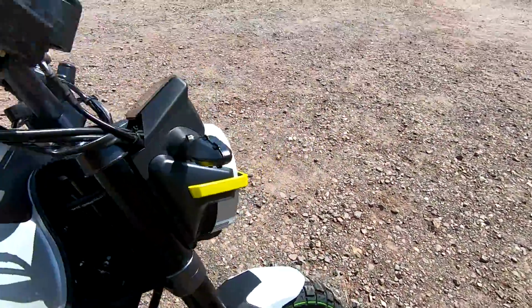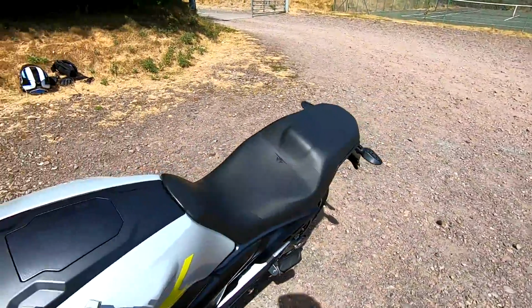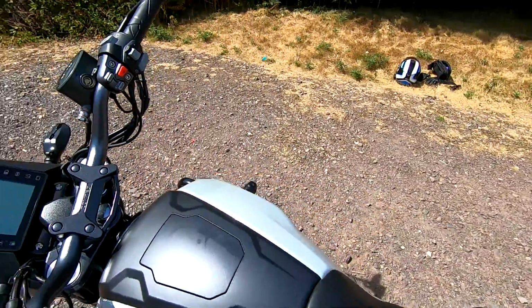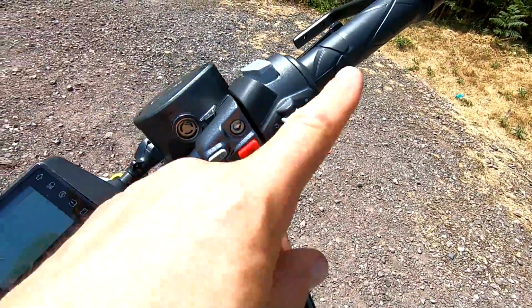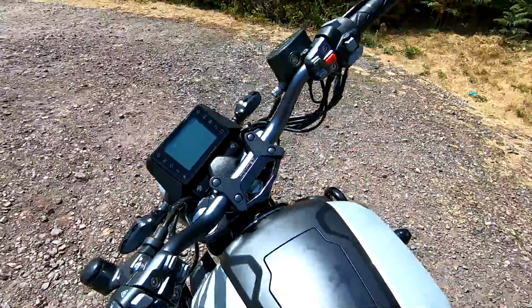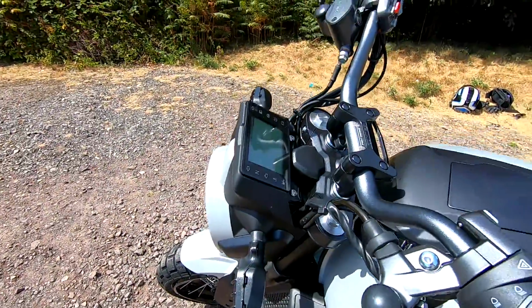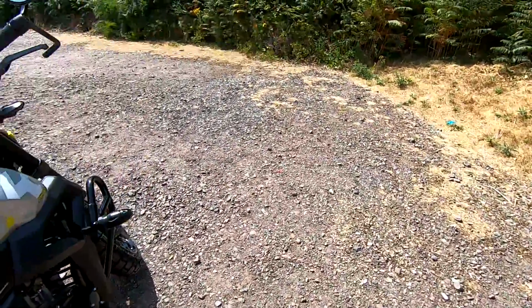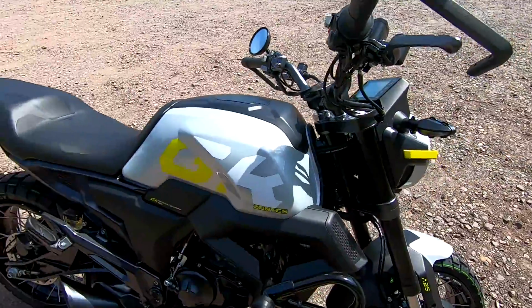So just looking around the bike, it's the usual excellent Zontes build quality. You know, these are built in China, but their detailing and quality is very, very good. All the switch gear is excellent. Very nice indeed. Keyless ignition. This has got the PKE system. Keyless ignition, so you keep the key fob in your pocket.